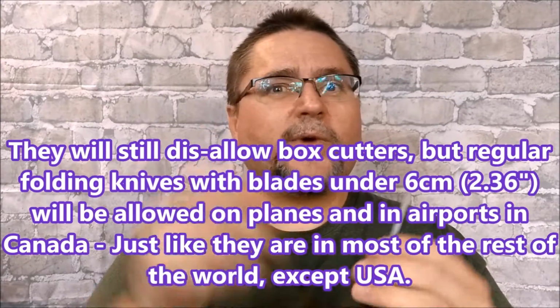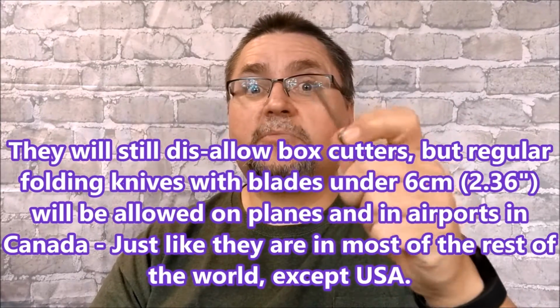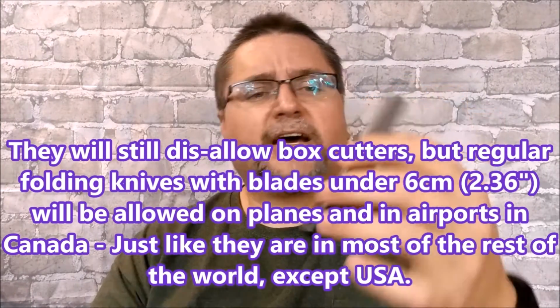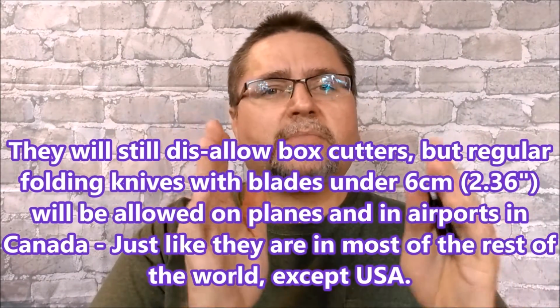So you can look through my Wee Wednesday reviews and find yourself some favorite knives that you'll be able to take on board. Unfortunately, I'm going through my list of knives that I have, and so many of them are 6.5 centimeters. A whole lot of them. So most of the Wee Wednesday ones are shorter, but a lot of my other, smaller knives are just a tiny bit too big. Oh well, this guy will work.